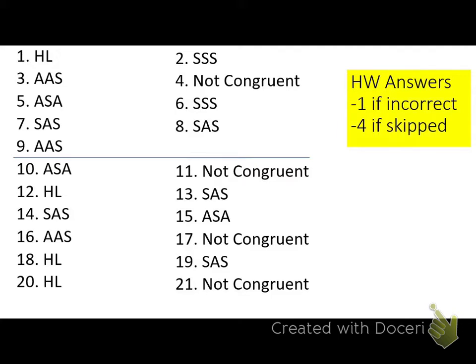this video, but keep in mind that angle, angle, side, if they wrote side, angle, angle, it is the same thing. But the others, it does matter the order. The only answer for angle, side, angle is angle, side, angle. The only answer for side, angle, side is side, angle, side, and the same thing with hypotenuse leg. But again, they could have reversed the letters and done side, angle, angle. It is the same thing. But they're -1 or -4 if skipped.